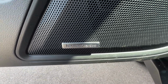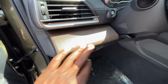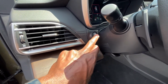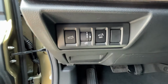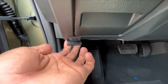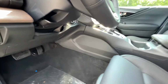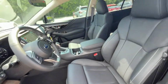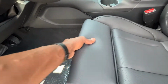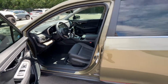Premium Harman Kardon sound system, which is very bright. And then we have the wood grain trim here. If you want to reset your trips or toggle them, just hit that button there. And then we have our power liftgate control there. We can turn the liftgate off. Brightness for the gauge cluster. We're gonna pull this to go ahead and pop the hood for later. We have a manual tilt telescoping steering wheel. And there is our 12-way power driver seat with 4-way power lumbar support. Then we also have manual thigh support here. But I have that seat up front adjusted for someone of my size, being 6'3" with longer legs.